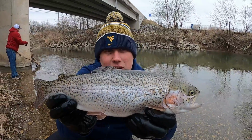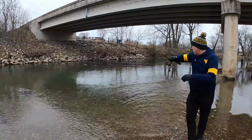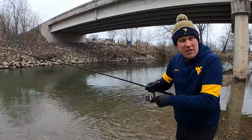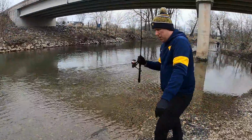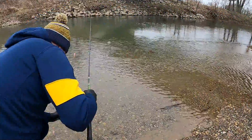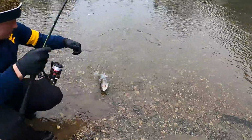Oh my gosh, if we get into them like this all day, I'll be happy. Does it feel like a better one? Oh, it feels all right, feels average. I call it Opequon picking. Oh yeah, it's a little rainbow. Yep, that's no problem. Oh, it's a cool looking fish though. A little rainbow. Come here, buddy. We're gonna send you home.